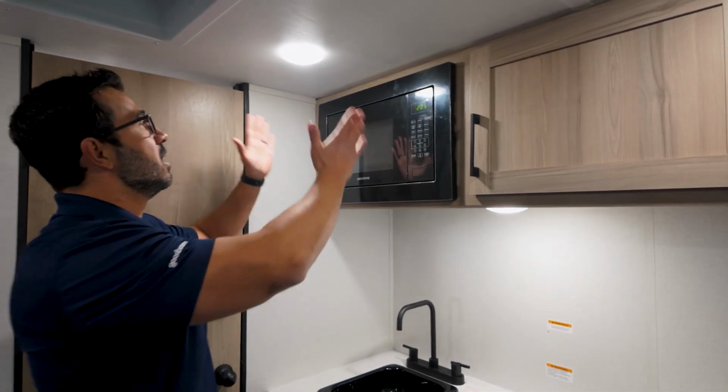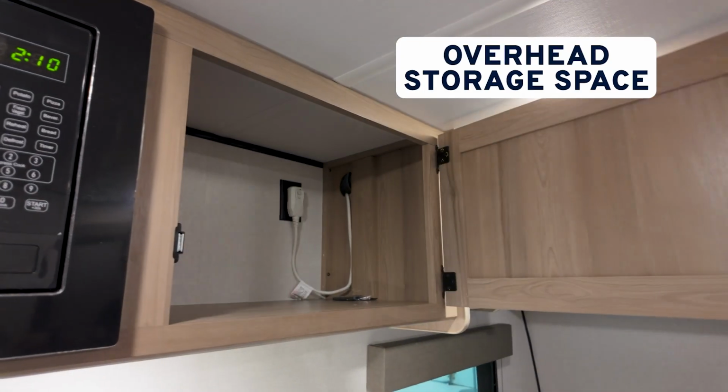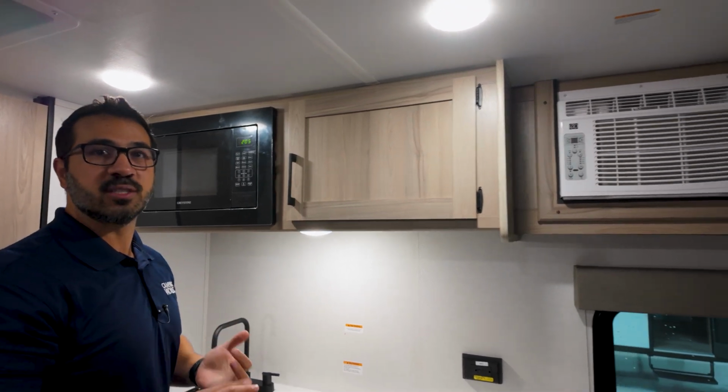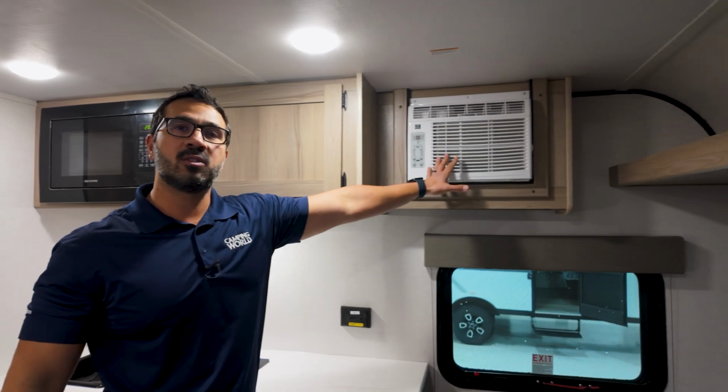Taking a look up top, you will see the microwave right up here, and take a look at the storage over to the side, right? Big storage space in here. Love that, because you're going to have a spot for all of your dishes and things like that, and that's what you get. Moving over a little bit further, we get into our climate control.